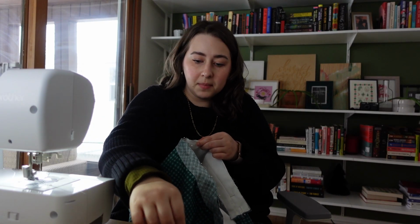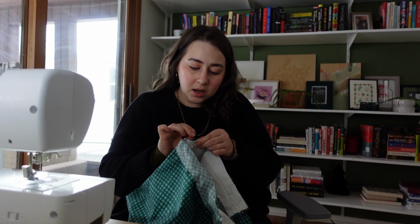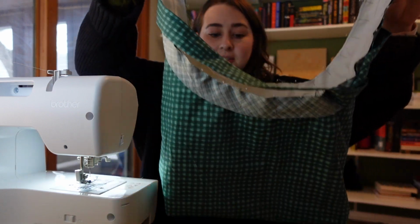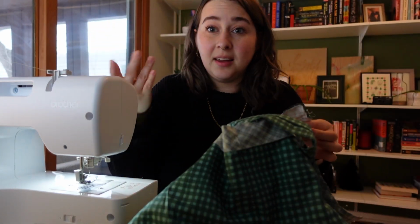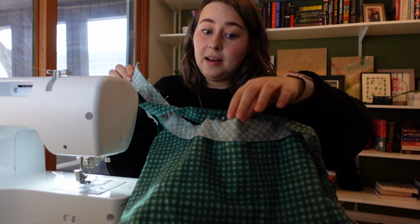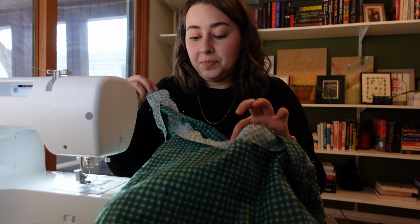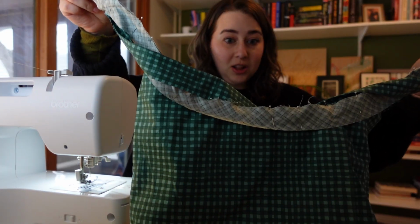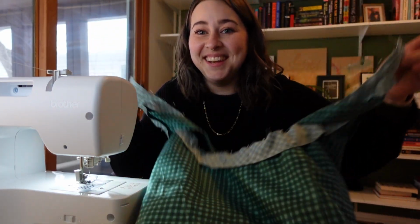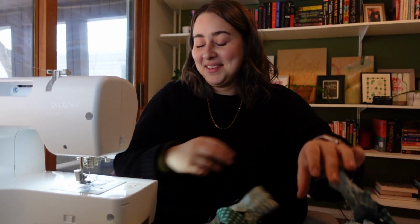I have been pinning up a storm over here. We got, I don't know, all sorts of things going on. We got the strap pinned in with stuff. We have bias tape along the edge that now I need to sew all up and hopefully it all lines up decently. I don't know. So many pins. It's a little bit stressful and overwhelming.